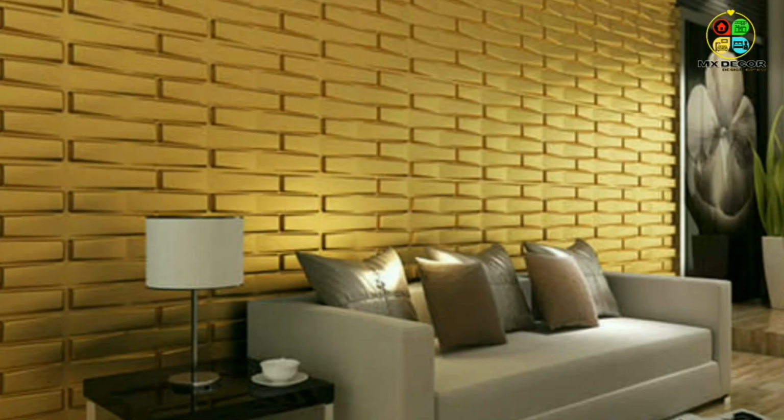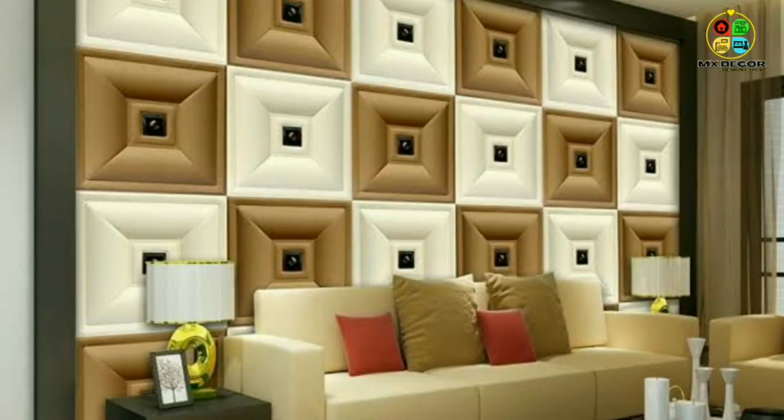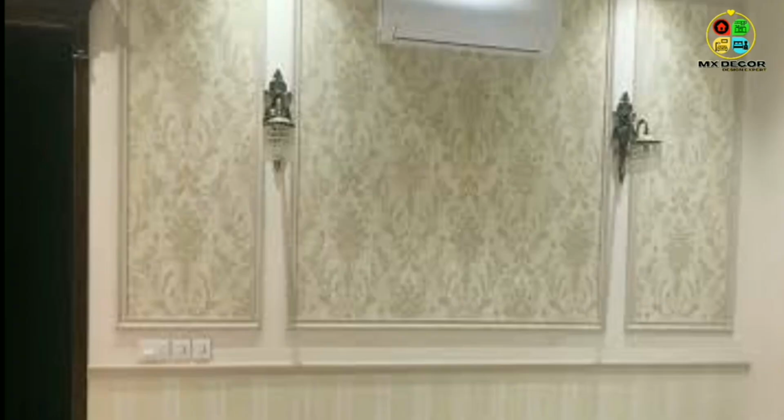Moreover, their sizes range from 1.22 m to 2.05 m in breadth, and their length ranges from 2.44 m to 3.04 m. PVC foam board is available in various hues such as white, off-white, black, blue, etc. Boards that have a thickness of more than 6 mm are suitable for use as external wall cladding. They provide an additional layer of protection to the walls.